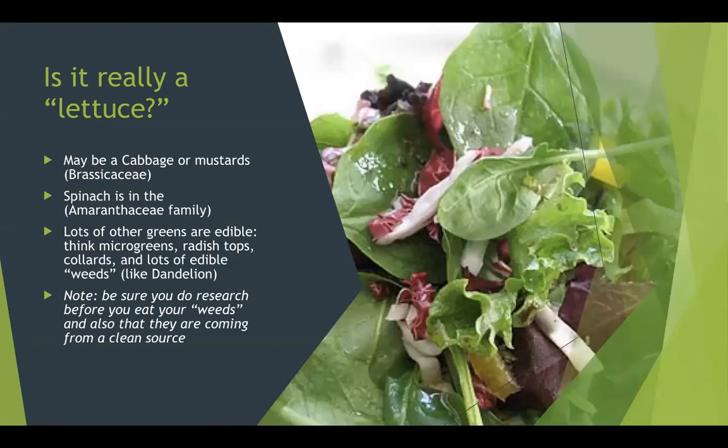I'm not going to spend a lot of time on this slide, but it's kind of a cute question. Just because it's a leafy green doesn't actually mean it's a lettuce, right? It could be something else. It could be a cabbage or a mustard, which is part of the Brassicaceae family. It could be a spinach, the Amaranthaceae family. There are other greens besides a full mature lettuce, maybe a microgreen or a radish top or a collard, right? There are also edible weeds that you can go foraging for. I would strongly recommend a lot of guidance there, if you're going to forage for your greens. But the idea here is that just because it's green doesn't make it a lettuce. It could be something else.